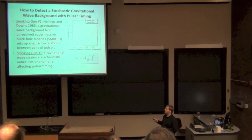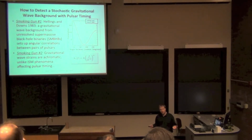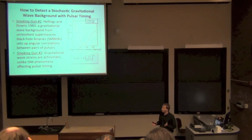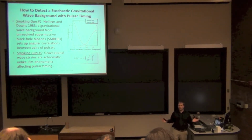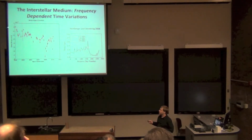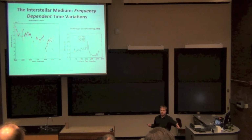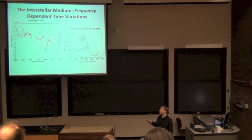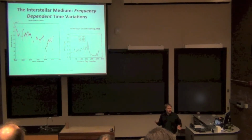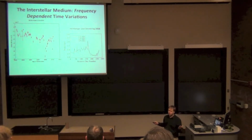One of the other smoking guns is that gravitational wave signals are achromatic. So that means that the same level of period increase and decrease occurs at all radio frequencies. So it doesn't know anything about radio frequency. Whereas if your red noise process is due to the interstellar medium, for example, and this is this DM I was telling you about, which represents how much interstellar medium you're looking through, and that can cause quite a wander in your timing signal. But that's frequency dependent. So it happens more in a correlated way at lower radio frequencies than at higher radio frequencies.